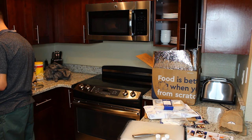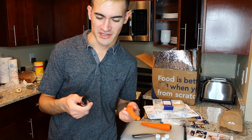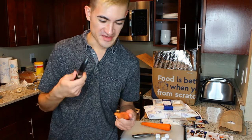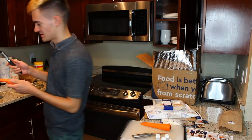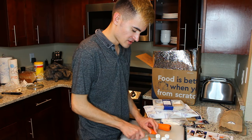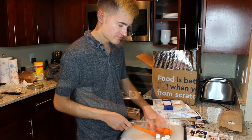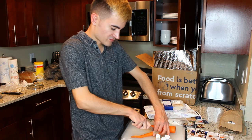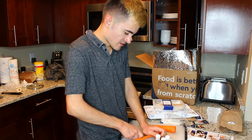Okay. I'm terrified of carrot peelers, or peelers in general, because I sliced into my nail bed one time. Right. Chop off the ends. Okay, I'm assuming I have to chop the carrot in half.